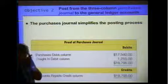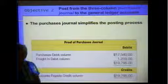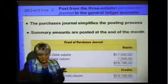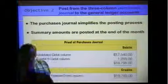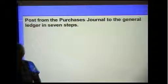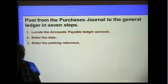In the purchases journal, we do the same thing. We put up the total of our debit column, which would be our purchases and our freight column added together. So your two debits should equal your accounts payable credit column. So just always remember when you're approving that journal, you've got to be sure the totals in your debit columns equal the total that you show in your credit column. That's just to be sure we didn't make some number transpositions or anything.